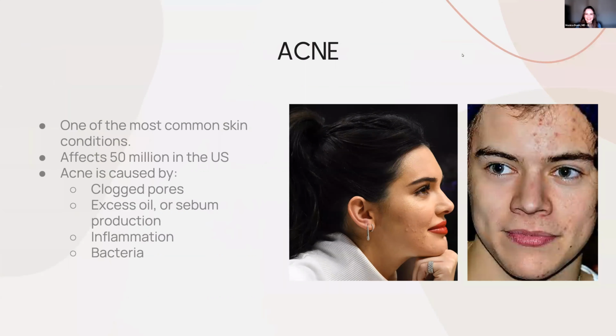So acne pretty much is the most common skin condition. It affects over 50 million in the US. It affects virtually 90% of adolescents, and it doesn't stop there. So acne continues through adulthood. And actually adult female acne is something I see every day. Men still have it as well. So it's not something that just stops as a teenager.